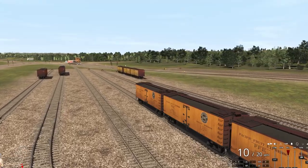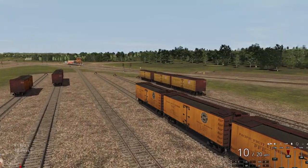Hopefully this gives you some idea of a typical start to a shunter's day in Ashfield City.